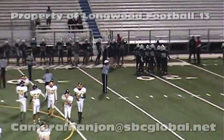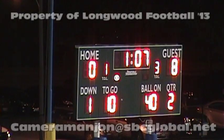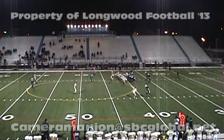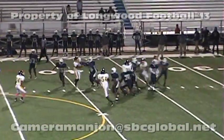Timeout, Longwood. 1 minute, 7 seconds left in the first half. Panthers on the move. With a minute left in the first half, Panthers with the ball.